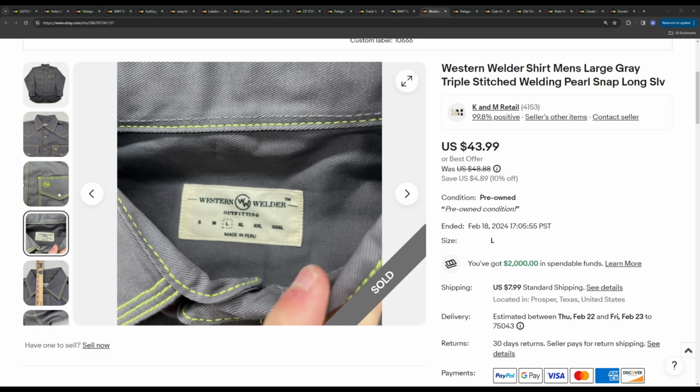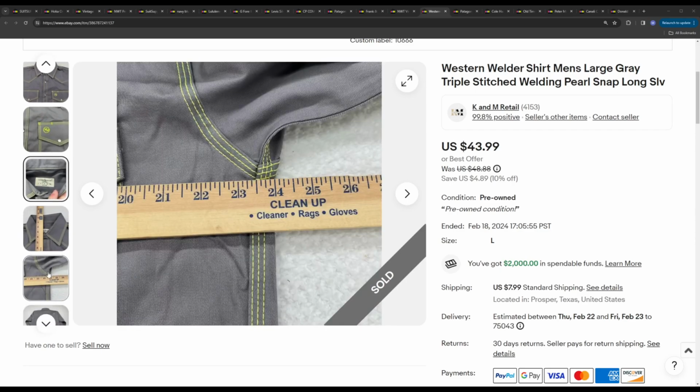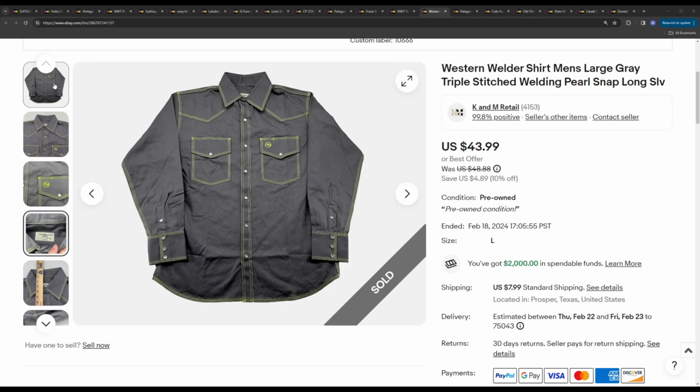ended up selling for the ask price of $43.99. So really good brand, really not that common in the thrift store. I don't think I've ever seen it till I found this one. But yeah, super good brand. Again, be on the lookout for this thing. I know it's probably not going to pop up in y'all stores, but it's still good to have it in your memory in case you get lucky and it is in your store, because this thing sells super great. Ended up paying $8.99 for this one, and yeah, again, sold within about a week.